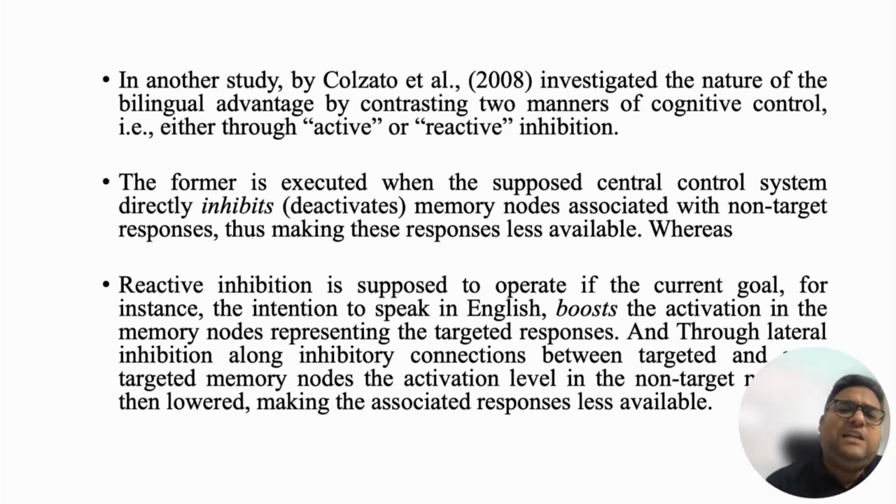Proactive inhibition is supposed when the central control system is directly inhibiting or deactivating memory nodes associated with the non-target language, whereas reactive inhibition is supposed to operate if the current goal, let's say the intention to speak in English, boosts the activation in the memory nodes representing the target language. So you are indirectly boosting the activation of the target language and, through lateral inhibition, suppressing the nodes from the non-target language. So Colzato and colleagues wanted to compare proactive and reactive inhibition in this task.